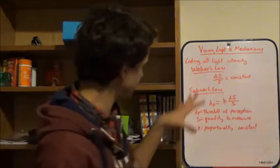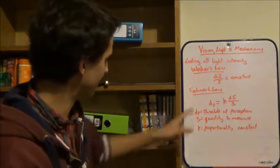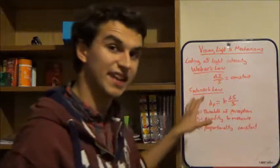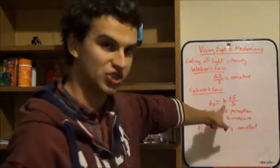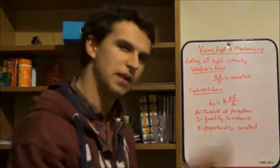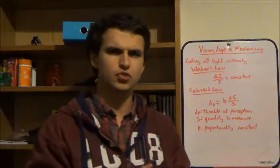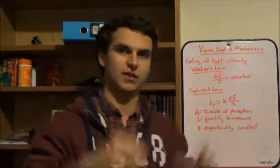So that was displayed a lot more mathematically by this guy called Fechner, who said that dP is K times dS over S, where dP is the actual threshold of perception, and K was the proportionality constant. So it was sort of looking into Weber's law in a bit more detail and dissecting out the different parts. Okay, so that was quite interesting, and I'm sure we'll come across psychophysics later when we look further into vision.